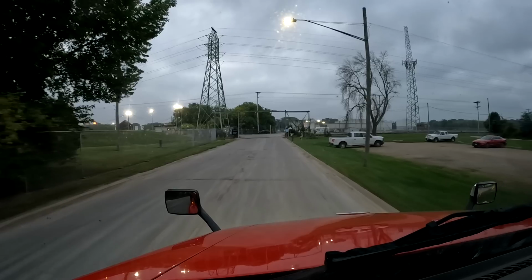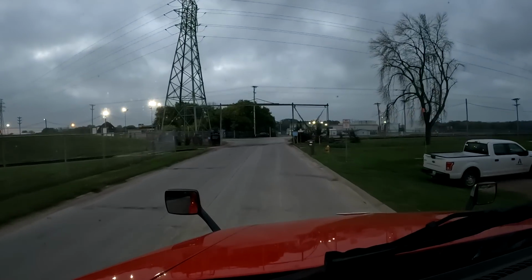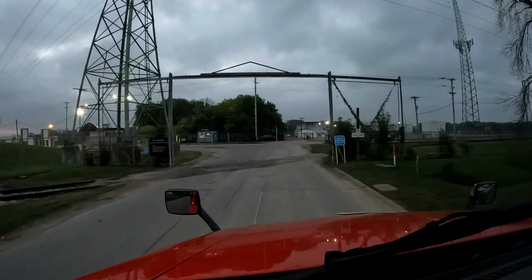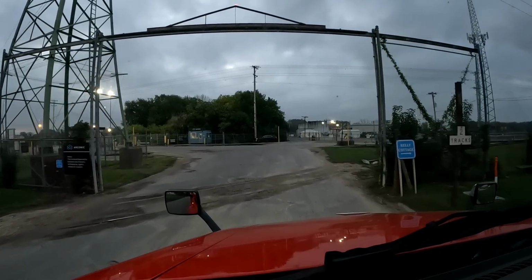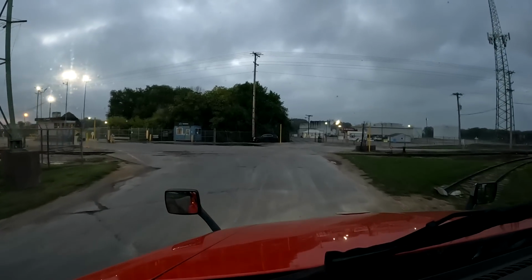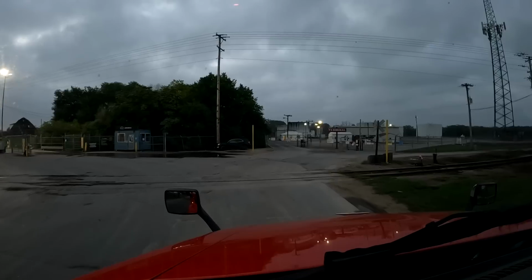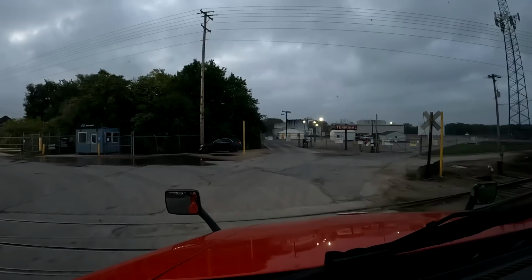The dispatcher confirmed that this trailer has a tarp that will seal up the trailer, unlike a lot of these steel trailers which have just a rollover mesh type tarp. This one does have a normal rollover vinyl tarp, because I think the deal is not that they want it to stay dry, but they don't want it blowing out.